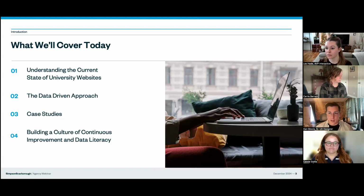And then through that lens, look at a few different case studies of different clients and different university projects that we did this work in to manipulate data and develop really engaging experiences. And then from there, how we can take those examples forward to continue to build a culture of continuous improvement and data literacy, internally or as partners, just making the best higher ed digital experiences that we can.